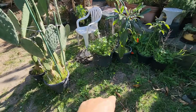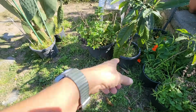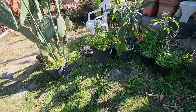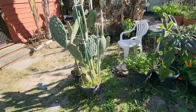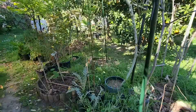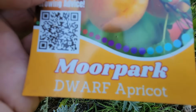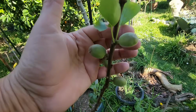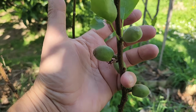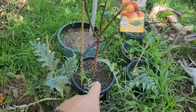Yeah. But it's going to take a lot of bloody digging. I don't know how I'm going to dig in here with the roots of that fig tree. Yeah, so that's the plan. I don't know if I'll do it. And I've got another tree I want to plant. This one here, the Mall Park dwarf apricot, which is holding fruit in its first year. Can you believe it? From the nursery. It's already fruiting. And it's in that pot there.